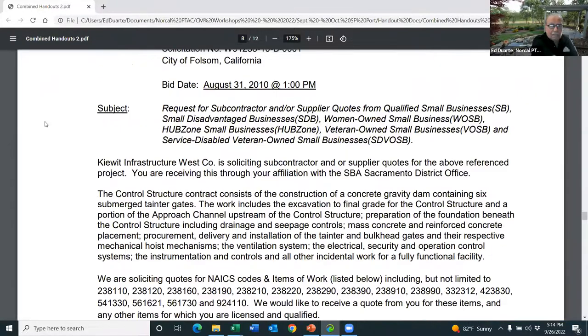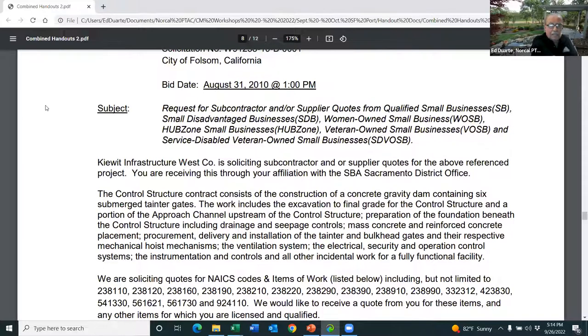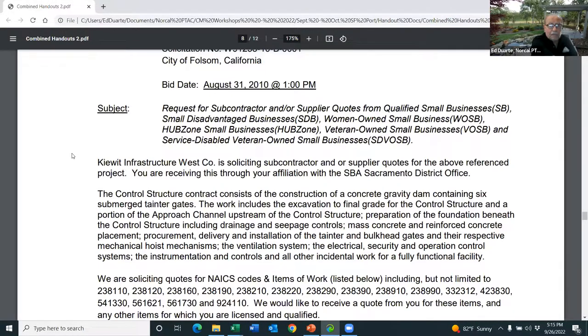There's a sample of some of the things I talked about that is in the invitation to bid. This is the flyer that's put out by the prime contractor. This is for a job up at Folsom Dam, a control structure project. Kiewit is going to bid on it. And the request for subcontractor or sub supplier quotes from qualified small businesses. And there's all the categories they are looking for. We're looking for sub and supplier bids.